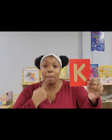I wonder what this letter could be. Can you help me guess the letter? I'll give you the letter sound. K, k, k. That's correct. Letter K.